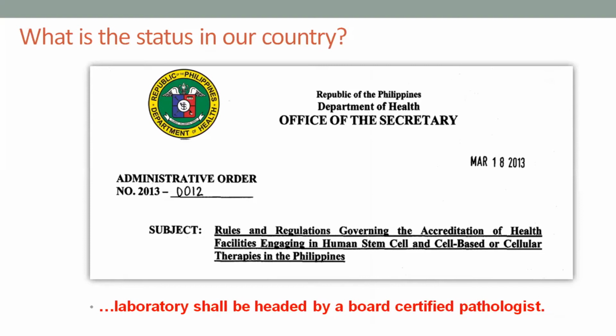So what is the status in our country? Back in 2013, the Department of Health issued an administrative order in order to regulate and to accredit health facilities that are engaged in stem cell and cell-based or cellular therapies. And take note that in this order, it is stated that the laboratory shall be headed by a board-certified pathologist. And that is the reason we are discussing this, since we would like to keep it that way, wherein the laboratories are being headed and managed by pathologists rather than someone outside of our specialty.